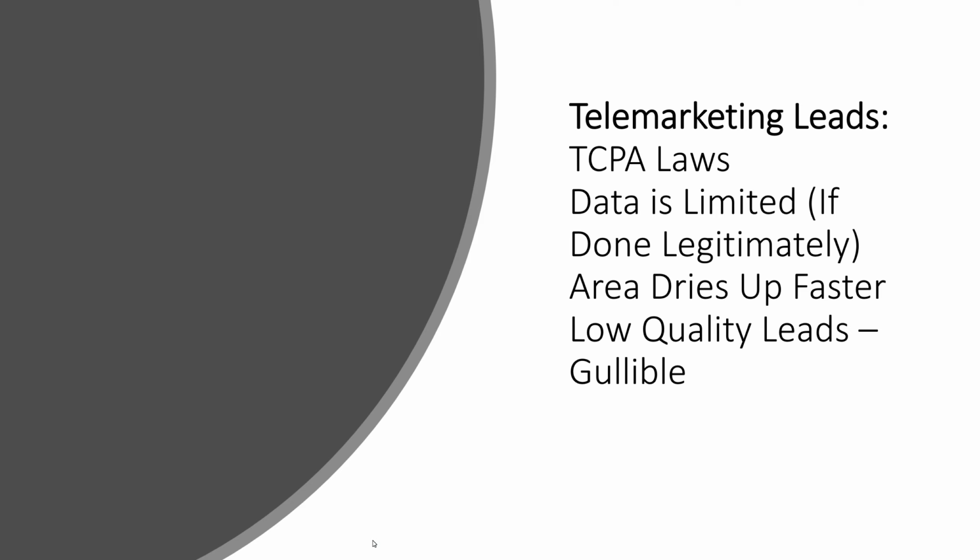Just last year, we had 4 agents that buy telemarketing leads outside from us. Outside of us, we don't offer telemarketing in any way. I'm not a fan of telemarketing leads. I tell agents never to work telemarketing leads. But we have 4 different agents get sued. The cheapest lawsuit was $25,000 that the agent got sued for.